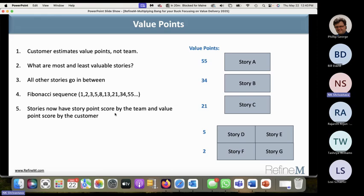And then stories now have story points scored by the team and value points scored by the customer. Okay, so you have story points scored by the team and you have value and you have size. And both are now, in this case, both are in relative sizing, both are numeric. Okay. So that's what I was talking about. Somebody asked about division. So in this case, it's not an issue at all. So both are numbers. Okay.